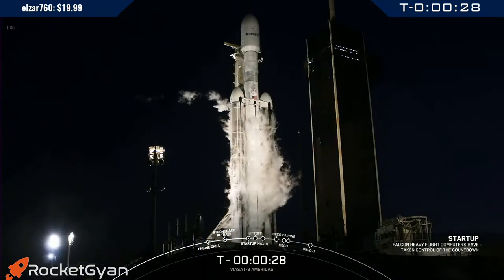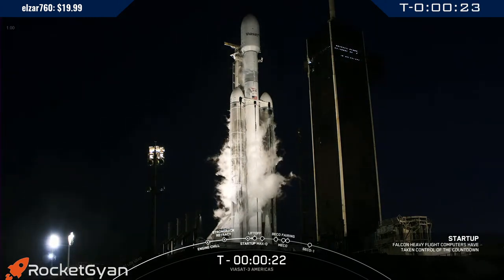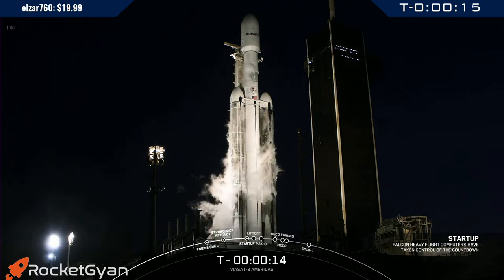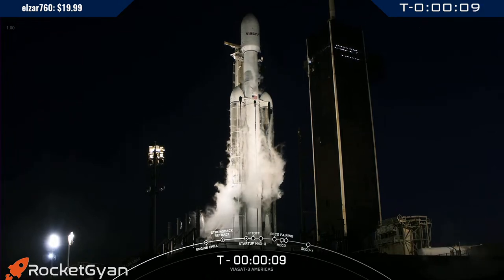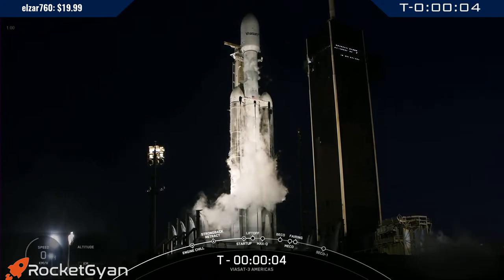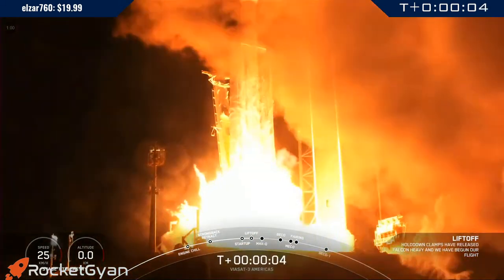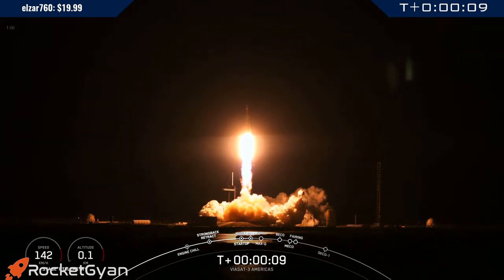30 seconds. T minus 20, 19, 18, 17, 16, 15, 14, 13, 12, 11, 10, 9, 8, 7, 6, 5, 4, 3, 2, 1. Ignition. Engines full power. And liftoff of ViaSat-3. Go ViaSat, go Falcon Heavy. Look at that go!